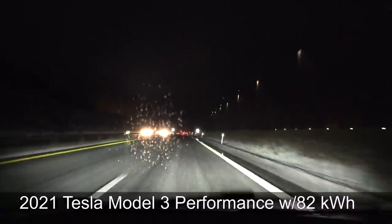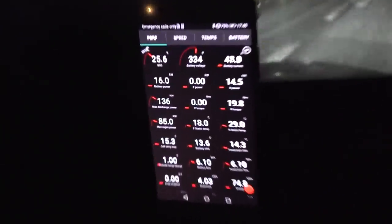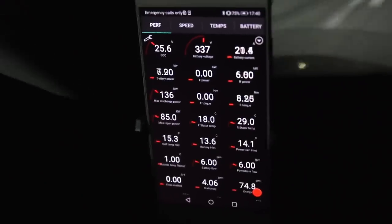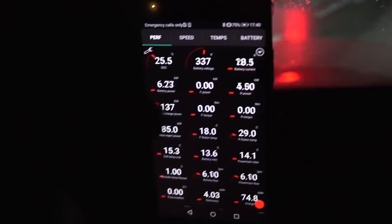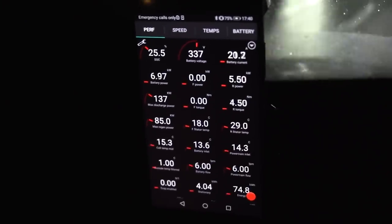All right, we are now down to 25%. It is 5:40 in the afternoon, and it's already getting dark. But let me show you something here. Look here. 25.6% state of charge left. And look at the power limit: 137 kilowatt only, because the battery is at 15 degrees Celsius. Look at that.